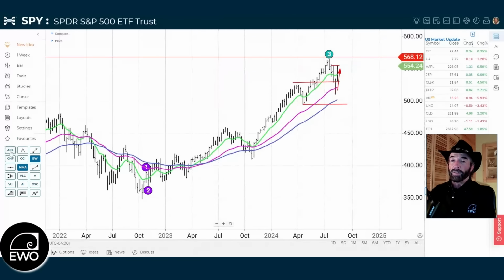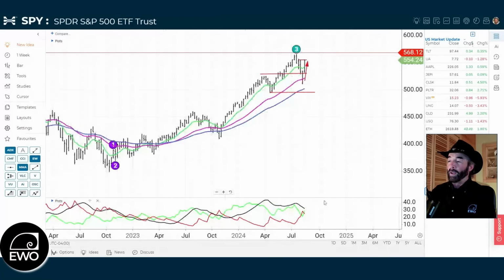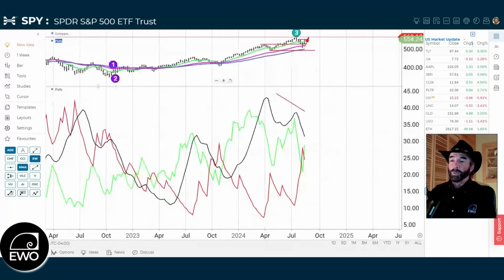But I wanted to show you the DMI, which is one of my favorite confirming indicators for Elliott Wave. And you can see that the ADX is kind of losing steam. We've got a couple things going on here. First of all, we've got a lower high there in the ADX, and it's rolling over a bit. Now, the two directional indicators can't make up their mind. They're just kind of going sideways, but not nearly the strength in this move back to the upside here. So I think that's worth keeping an eye on next week as well.